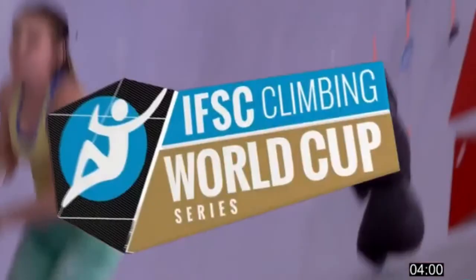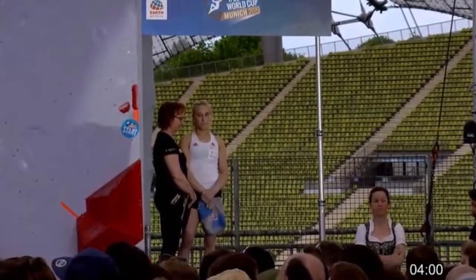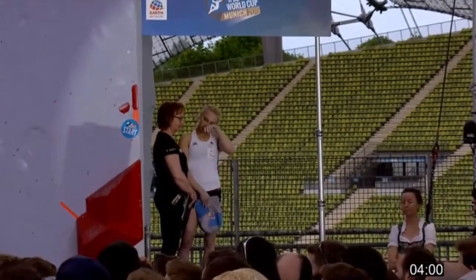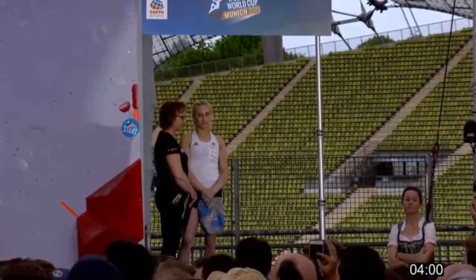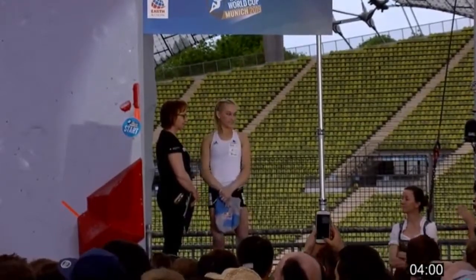This was a replay. So Janja Garnbret now looking to join Fanny Gibert on 3 tops. If she can do it in less than 3 attempts, she'll move into the lead clean, as in not down to count back to the previous round.